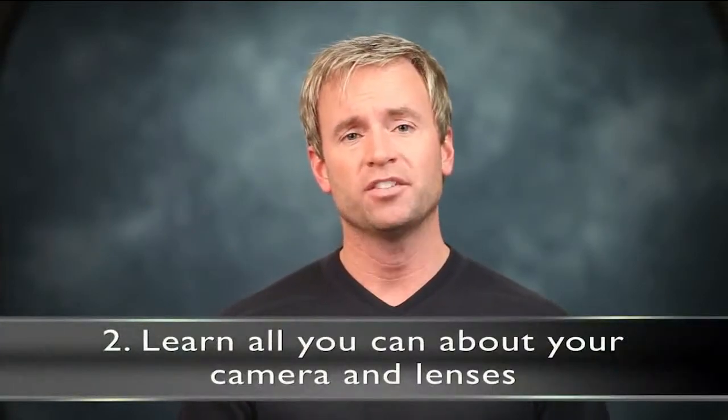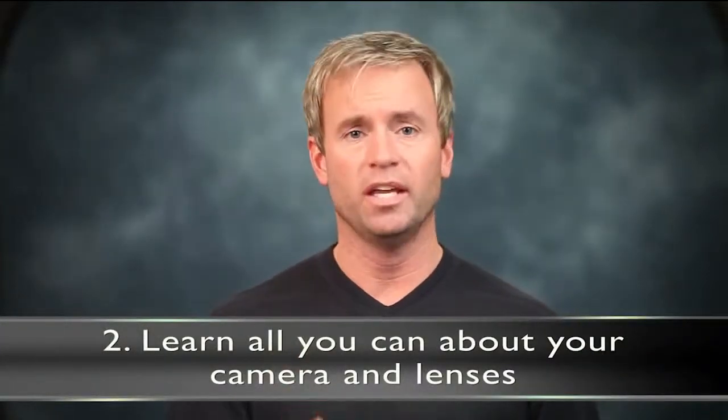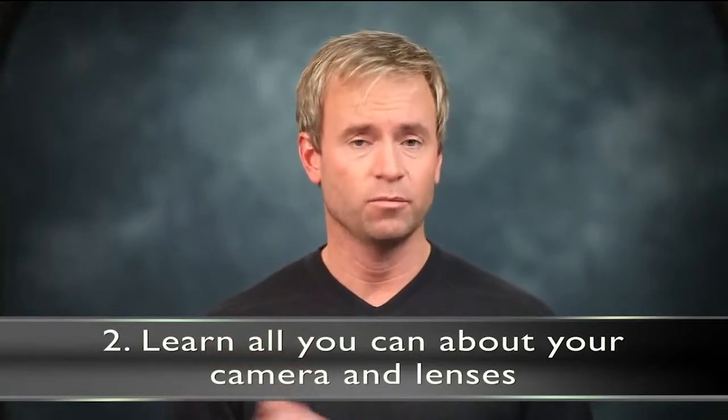Step number 2 is to learn all that you can about your camera and your lens or lenses. Whether you have a digital point and shoot camera, a really expensive DSLR camera, have 1 lens, 5 lenses, 10 lenses, it's important that you know your equipment inside and out. You know what it can do and what its limitations are.